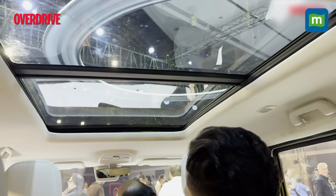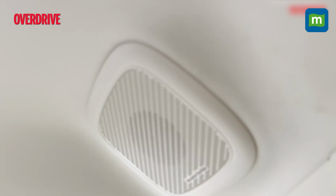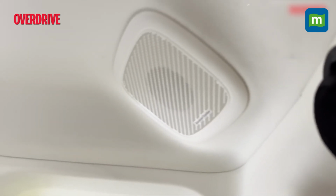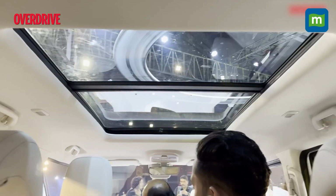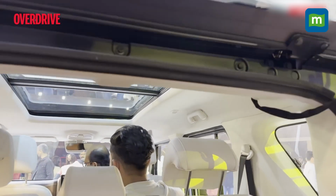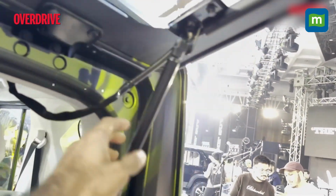No roof mounted speakers here like the Thar two-door. You get a panoramic sunroof instead. You get speakers, however, on the rear side of the roof, and this is more luxury oriented. Let me know what your thoughts are about the colors, especially when you want to go off the road. Some exposed cabling right here, shouldn't be much of a worry, I guess.